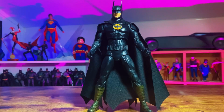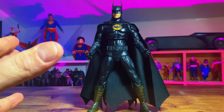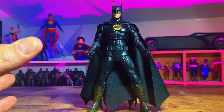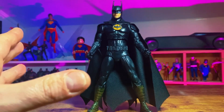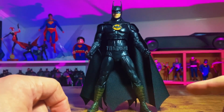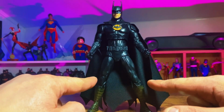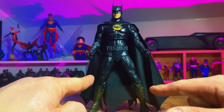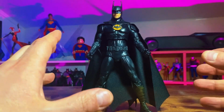Going by what I've seen from the Flash trailer, it is pretty screen accurate. Obviously, I've not seen much of his suit in that trailer, but from what I'm looking at here, it does look pretty much screen accurate. The boots have this strange yellow tint to them. I'm not sure why that is, whether that's from a scene in the film or whether it's just part of the suit. I'm not sure why they've got this yellow shine to them, but it doesn't really bother me.